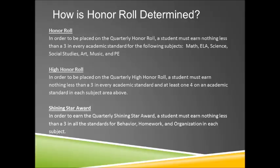Honor roll. In order to be placed on the quarterly honor roll, a student must earn nothing less than a 3 in every academic standard for the following subjects: math, ELA, which is English Language Arts, science, social studies, art, music, and PE. Students need to have 3s in all of their standards in order to make the honor roll.